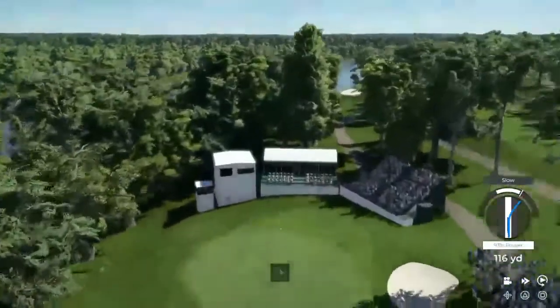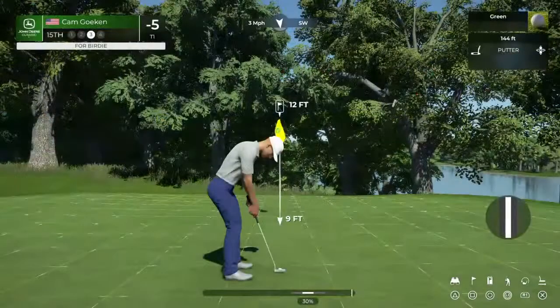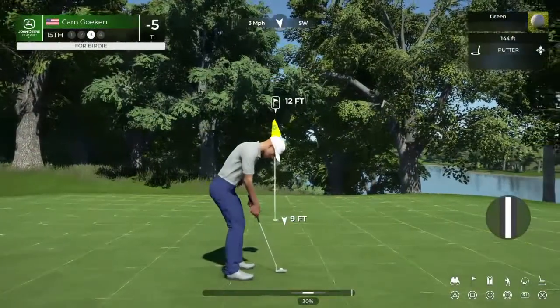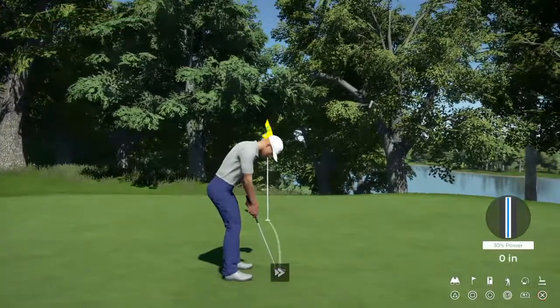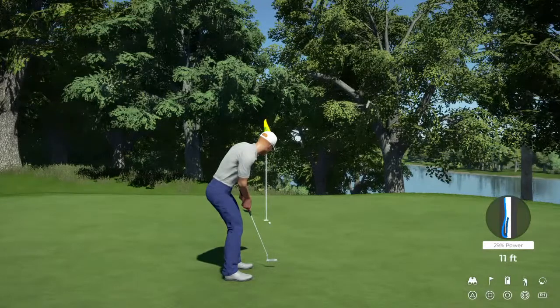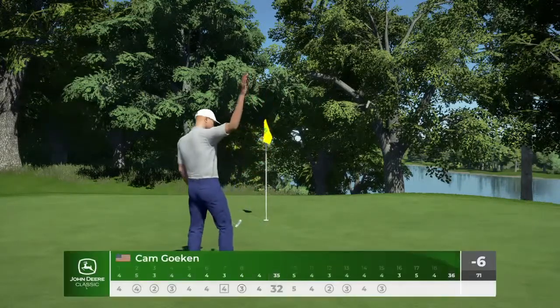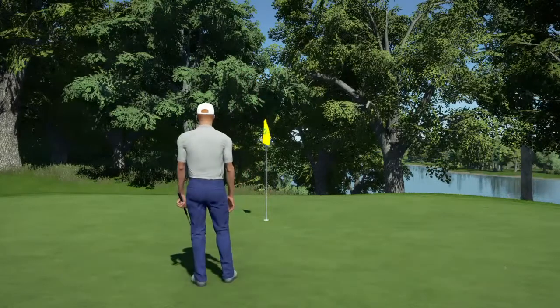Looks to have chosen the 7-iron. That's just inside the range. Good chance to move to 6 under par here. Hey, nice looking line. And with that putt, now it's 6 under with a few to play. And anything can happen down the stretch. Let's see what takes place.